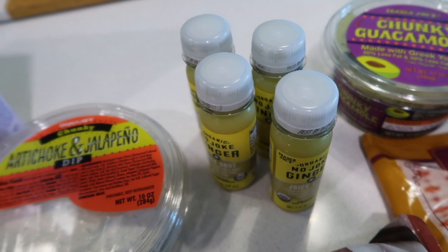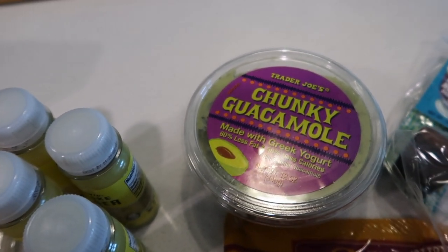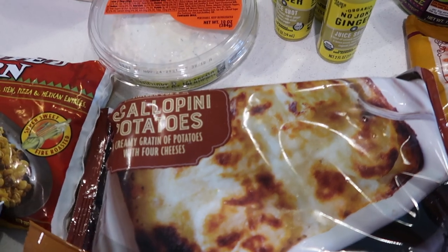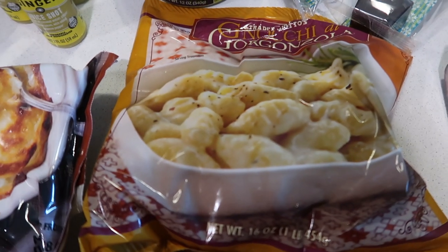Ginger shots. Got four of those. Chunky guacamole, that's really good with the everything but the elote chips. Got these gratin potatoes. Thought it'd be really good with steak or just as a side. They look really yummy, never tried them. Gorgonzola gnocchi, this is really good, got one of those.